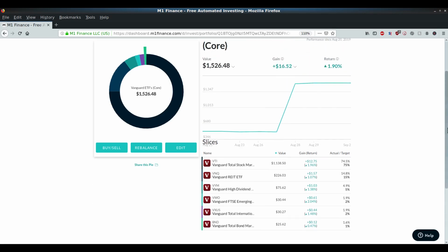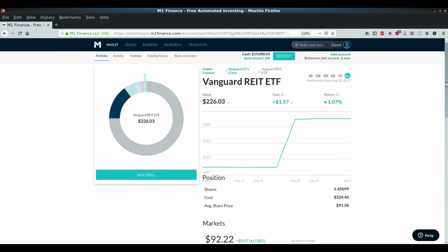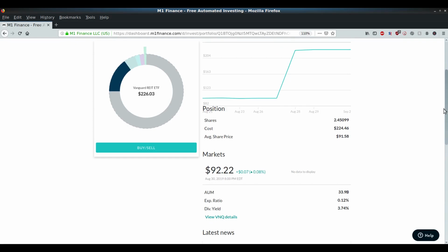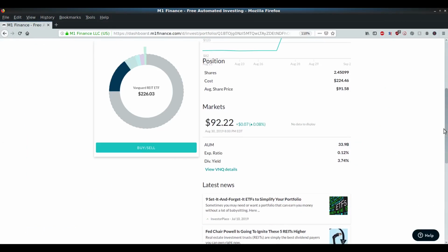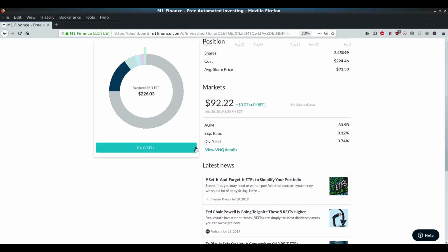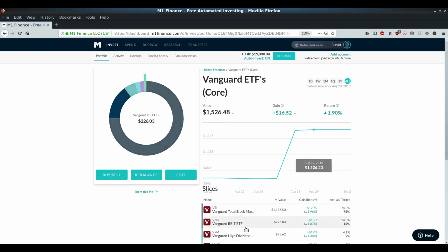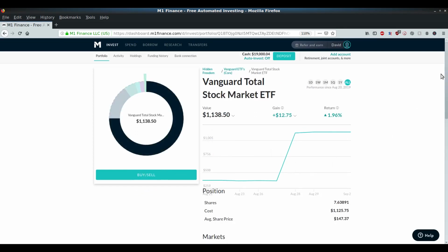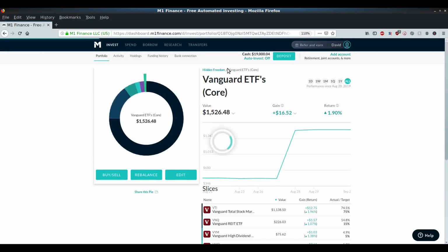I can dig into every one of these and you can see what the average price is and all that. I do have them in one of my portfolios on my Google spreadsheets, which I'll pop up in another video soon. But the dividend yield on this, the REIT position, is 3.7%. That's not too bad. I think the total stock market has about a 1.87% dividend yield, okay? That's pretty much right in line with inflation, so you're not really buying that for the dividend.